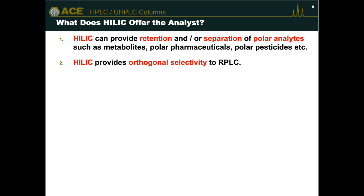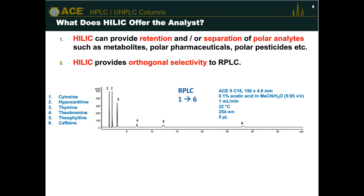Another attractive characteristic of HILIC is it provides orthogonal selectivity to reverse phase. Well, what exactly do I mean by that? Here in the first schematic, we've got 6 compounds that we run under reverse phase conditions. So on the C18 column, where we have a low organic content, 5% of acetonitrile and 95% of water. And they elute in the order as we've written the compounds there, 1 through to 6.